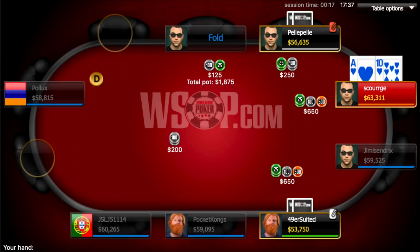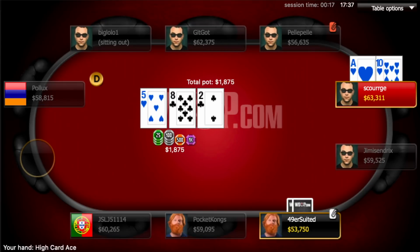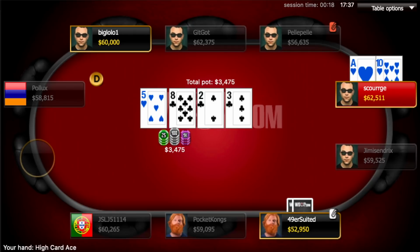I open ace-10 suited under the gun, and we get one call from middle position. The flop comes out 8-5-deuce two-tone, and we have a backdoor, but I don't think it's a super great spot to bet. We could definitely check-call. Our hand will be good sometimes, but I do go for the bet. He calls, and now I check.